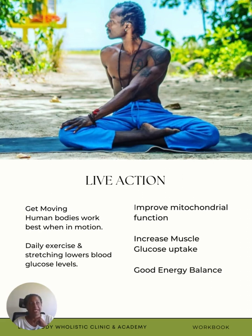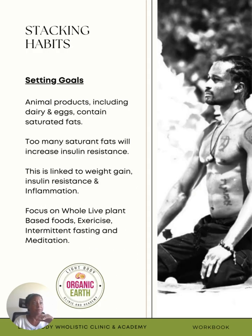Obviously, we talked about taking action. Getting moving is the best way for the body to really burn up that glucose, along with the intermittent fasting. So the combination will help to keep resetting you every day, so you keep it to homeostasis, or balance. Daily exercise and stretching improves your mitochondrial function. It helps increase muscle glucose uptake, and it gives you good energy balance, which is what you want.